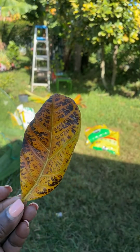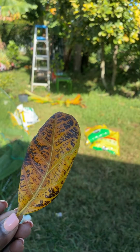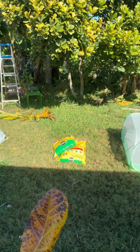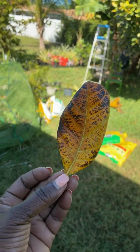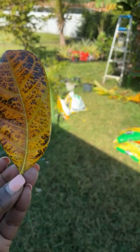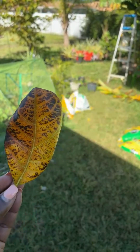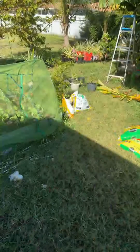So what's going to happen in two to three days? You're going to see a lot more of this happening on the tree. Hopefully it will get warm enough so that it stops that process from happening, and we can save the tree again. This has happened twice before. I was kind of concerned, but the tree bounced back. So yeah, look, it looks like it was burnt. That's what cold weather does to tropical plants.